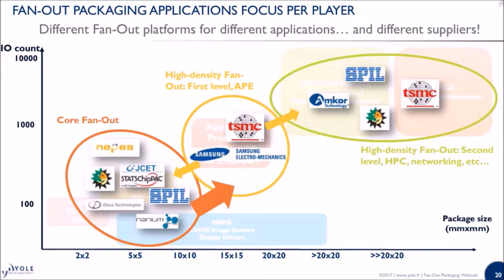Above that, you may have potential for fan-out for even larger and denser applications. In that case, you may have different types of players. TSMC has a foundry, but also an OSAT that may go in that direction. So depending on which market you want to look at, you may have different technologies, but also a different supply chain.